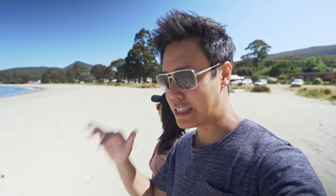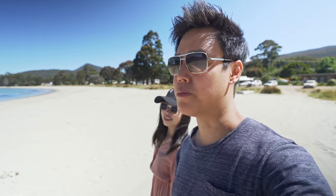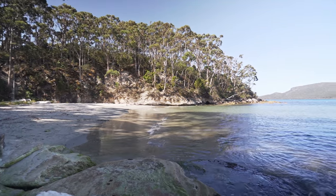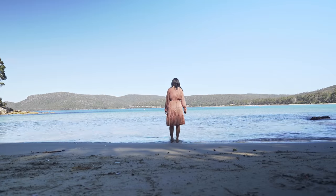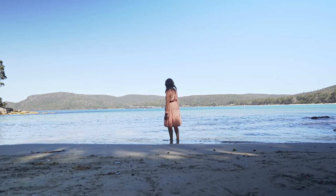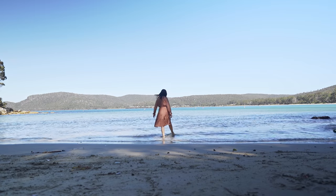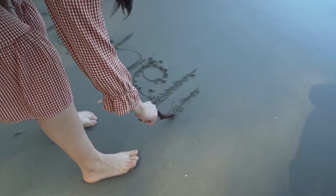But if you guys are staying overnight here in Bruny Island, definitely worth checking out Adventure Bay, the area here. I just love how calm the waters are because it's a bay, so there's not many waves around here, but the water's clear and it's just nice to go for a little dip. But we forgot our swimmers back at the hotel, so oh well, no swimming today.